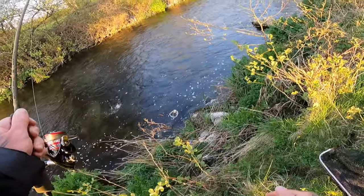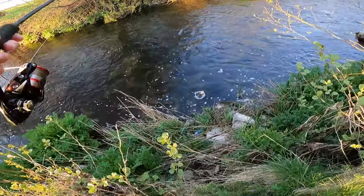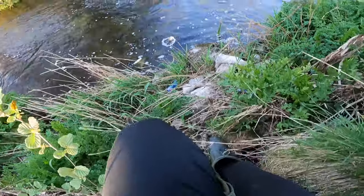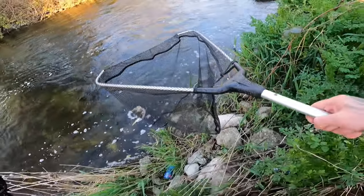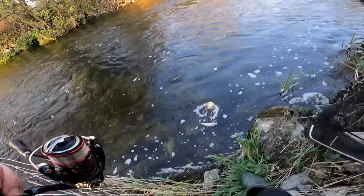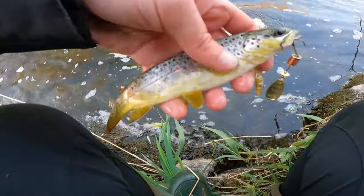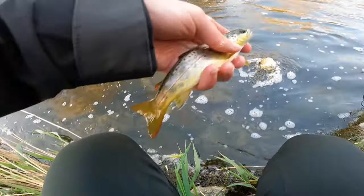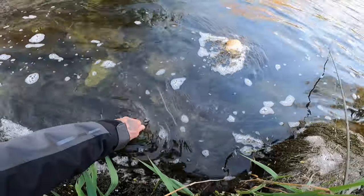Lovely stuff. Let's see if I can get him. Stuck in all the ditches. Oh, we got him. Oh, well, he's the net for this one. I should be able to unhook him in the water with the hand. Look at that lovely little fish. Slip him back. Away he goes. Lovely.